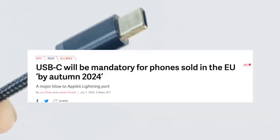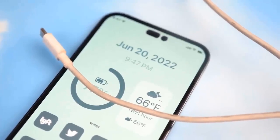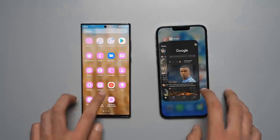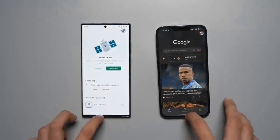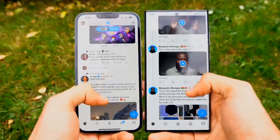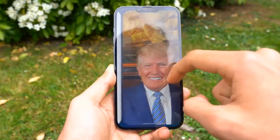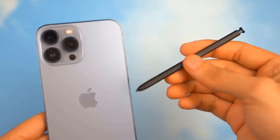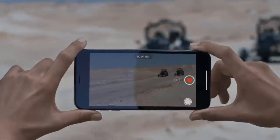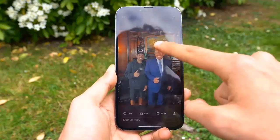Speaking of cases, a claimed case leak shows four iPhone 14 models: the standard iPhone 14, iPhone 14 Plus or Max, iPhone 14 Pro and iPhone 14 Pro Max. Not only is an iPhone 14 mini conspicuously absent, but it also shows how the iPhone 14 Pro will be basically the same size as the standard iPhone 14, which we'd expect given it's the same story for the iPhone 13 and iPhone 13 Pro.